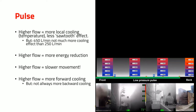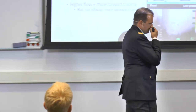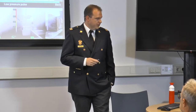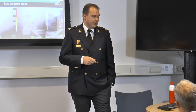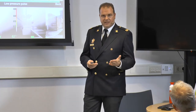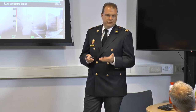Another thing we see at pulse is if we use high flow, we get more energy reduction, of course. But the higher flow also gives us slower movement, as already said. Interesting is, higher flow gives you more forward cooling, so I can cool more in front of me than with lower flows. But it's not always more backward cooling, which is pretty interesting. The backward cooling of the low pressure 450 3D pulse equals that of the 3D pulse with the high pressure. How is it possible? Because we're faster. So it's in the design. But the reality of it is, if we advance faster, it also levels up with the amount of water we use. So speed versus flow is also a contributing factor.